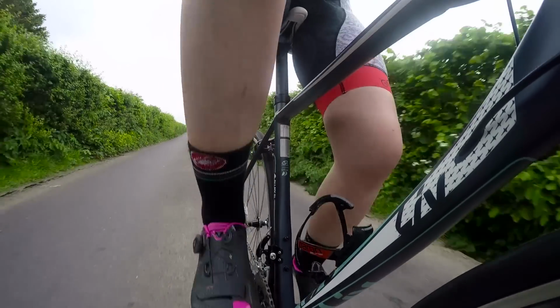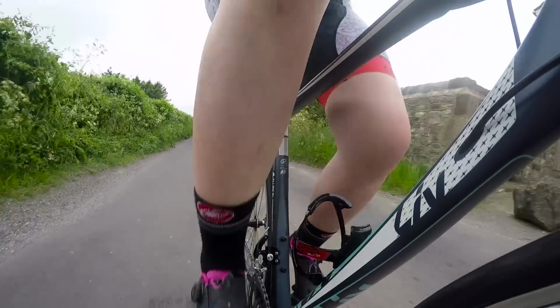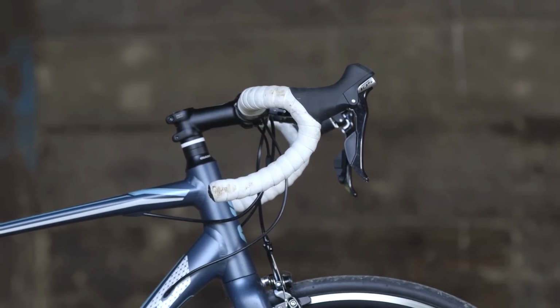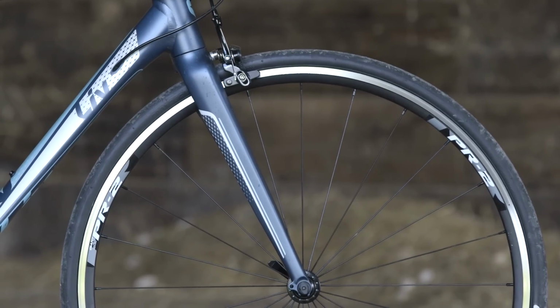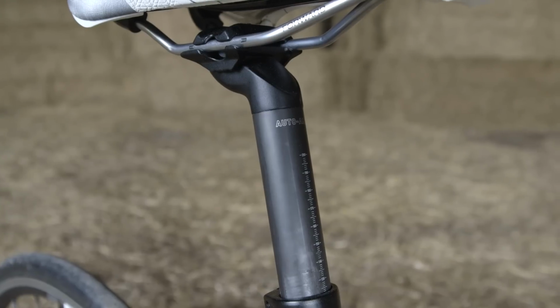So by process of elimination, you've probably worked out that the winner of this category is in fact the Liv Avail 1. Like many of the other bikes in this category, it has a women's specific design, so again that shorter reach and slightly more upright position. But it's also an endurance frame, so it has slightly slacker angles to give it more of a comfortable feeling on longer distances. Adding to the comfort factor, in addition to the carbon forks which you'd kind of expect on a bike around this price point, is the fact that Liv have opted for a carbon composite seat post. In practice, this meant that our testers found the ride very comfortable and smooth, eliminating a lot of the buzz that you got off the uneven road surface.